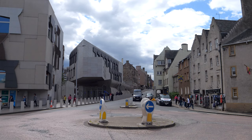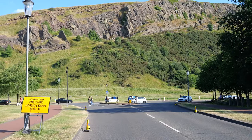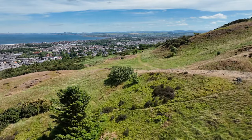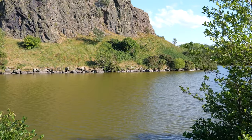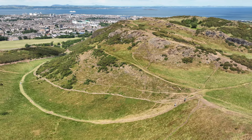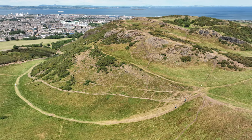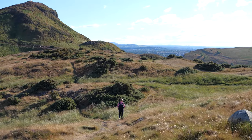If you follow the Royal Mile all the way to the bottom, you will come to one of the entrances to Holyrood Park. This is a royal park that is open to the public and is an incredible 650 acres of land. It has lochs, cliffs, ruins and plenty of grass, so that when you're standing in the middle, although you are in the city centre, it feels like you are just in the Scottish Highlands.